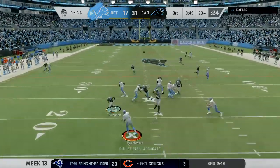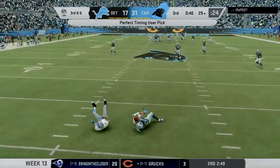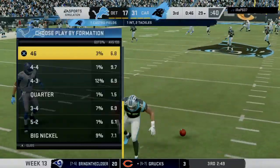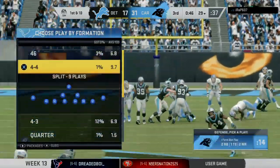Now it's Newton. Going deep for Benjamin. Is this intercepted? It is. It's intercepted. Picked off near the 29. And they will take over at the 29-yard line.